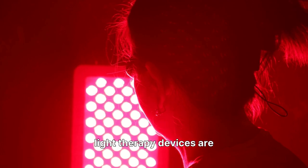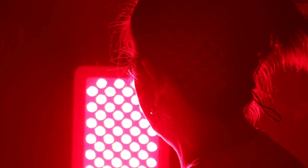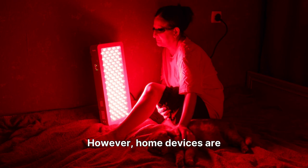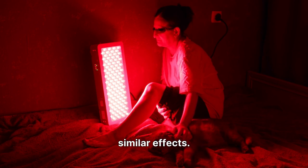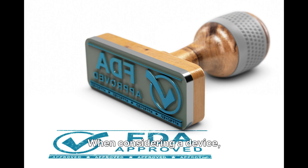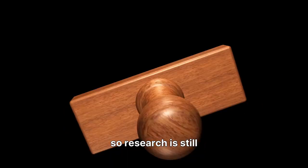Many types of red light therapy devices are available, including masks and beds, some for home use. However, home devices are typically less powerful than clinical ones, potentially requiring longer treatment times for similar effects. When considering a device, look for FDA clearance, which indicates it poses a low risk to the public. Remember, FDA clearance signifies safety, not necessarily effectiveness, so research is still key.